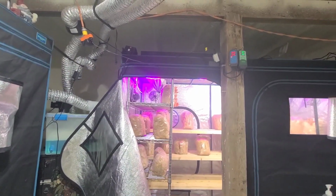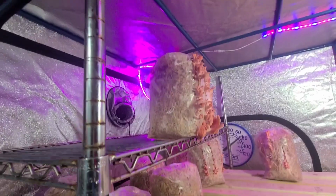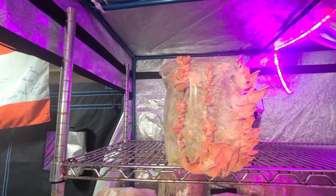Well, let's check out tent number one. Woo! Let's go. Right up here you can see immediately the pink oysters, and they look so happy. Oh, it's good to see them back and being happy.